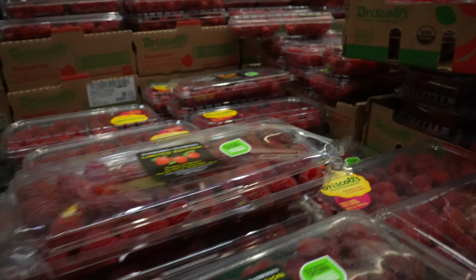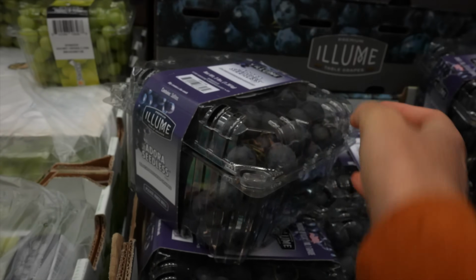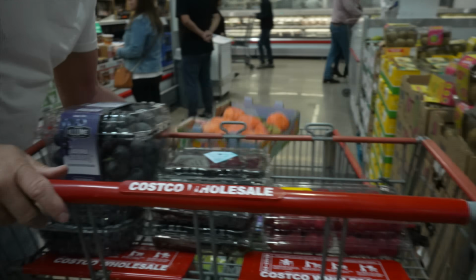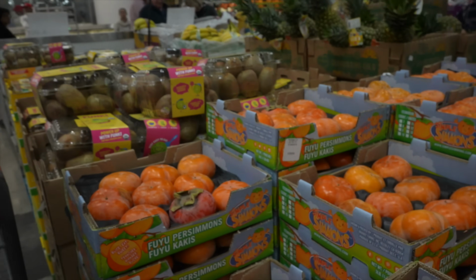Raspberries, $3.99. Oh, these grapes look so good too. These black grapes, I'm going to get those. Michael's picking out persimmons. He loves persimmons. And those are $8.99 right now for a box.